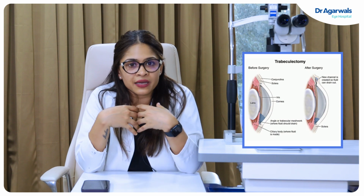So step 1 is that there are drops that are available. We've got about 5 molecules available with us. So initially your doctor will start you on drops. The second one is lasers. In angle closure glaucoma, laser treatment is done to reduce the eye pressure so that the angle within the eye sort of opens up. And even in open angle glaucoma, we can do a laser that is known as selective laser trabeculoplasty that will reduce your eye pressure.